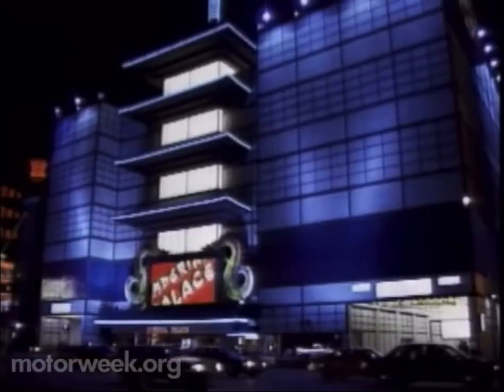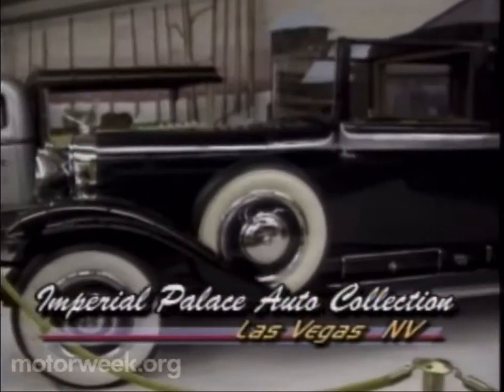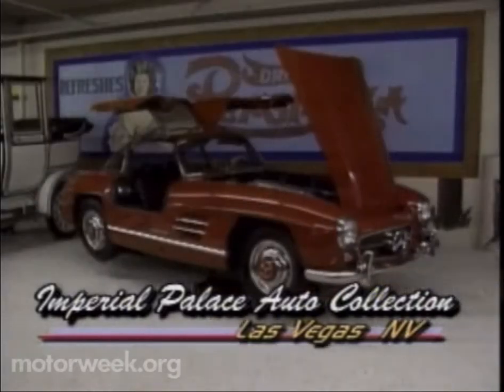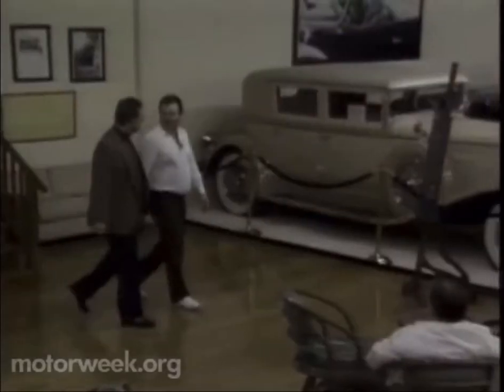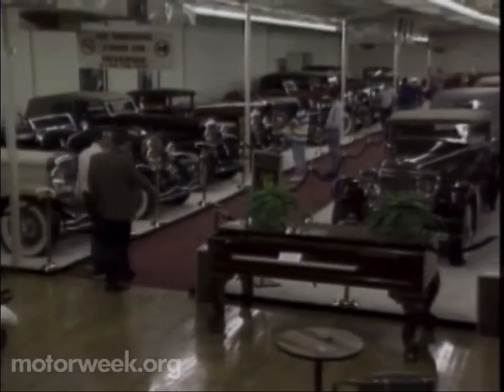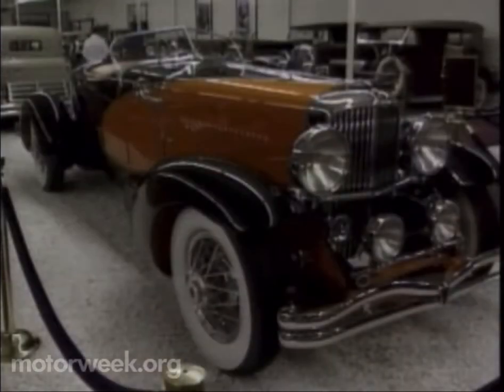Hi, I'm Craig Singhas, and this week's Roadside America takes us to Las Vegas, Nevada, home of the Imperial Palace Auto Collection. Occupying one of the entire top floors at the Imperial Palace Casino, this collection of over 700 cars ranges from exotic sports cars to the largest privately owned collection of Duesenbergs in the world. Eclectic in nature, the collection shuns any real theme and instead has cars to appeal to just about everyone.